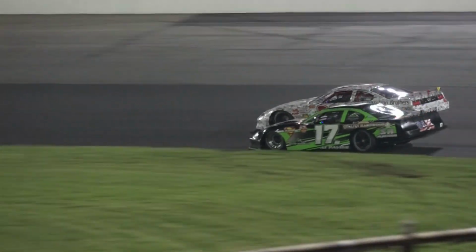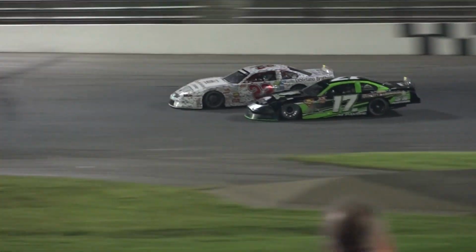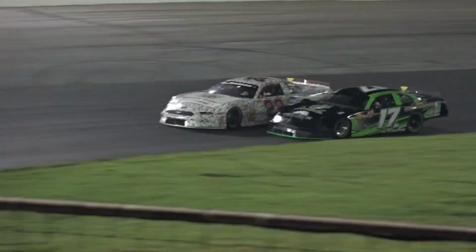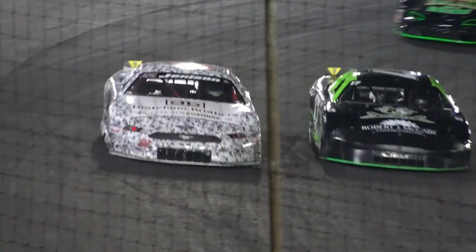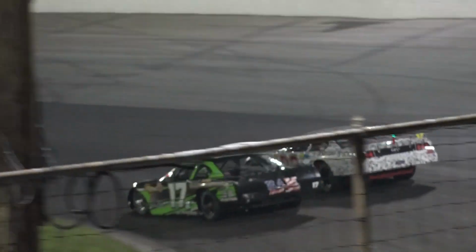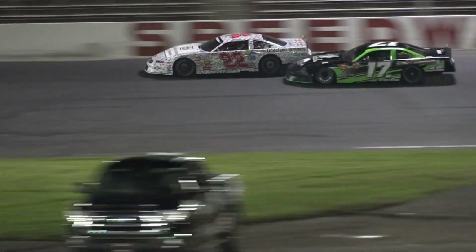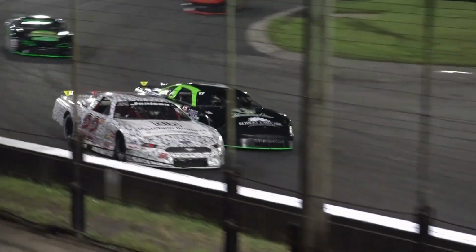continues to pinch down the 17 on entry into 1 and 2, but the 17 not going to take anything of it as he continues to carry speed through both sides of the track, and Jenison just can't get a run and can't make any time on the 17 Elmwood Dodge. 9 laps to go, this time at the stripe, and Burns on a tear at the top of the field. Charlie Rose all alone in the number 2 spot.